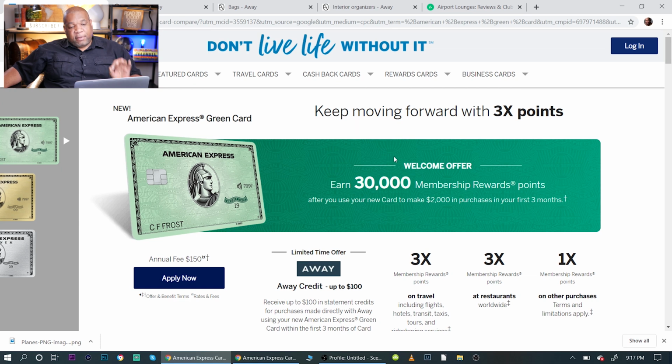Okay, so we waited a few months, and they finally refreshed the American Express green card. So let's go ahead and take a look at the card. The first thing I'm going to do is take a look at the card, and then I'm going to give you my opinion. And I'll put in some other little stuff in there too so you guys can see what you're getting with the credits, because I think the credits are really where this card is a little weak. So let's just take a look.